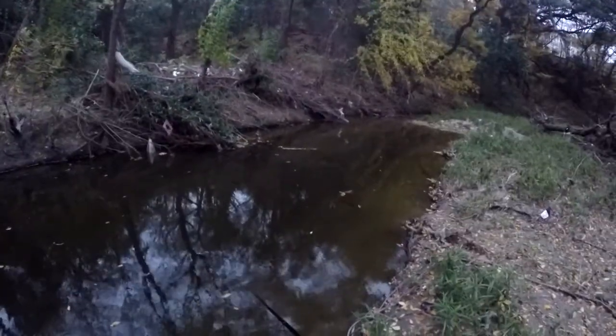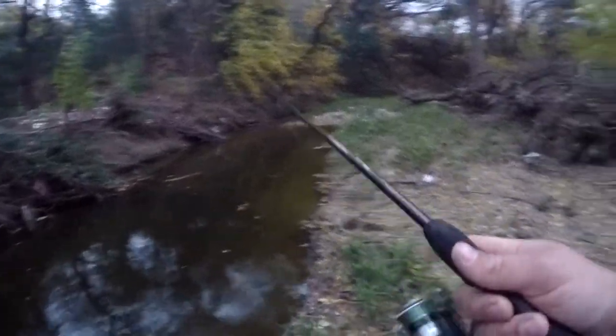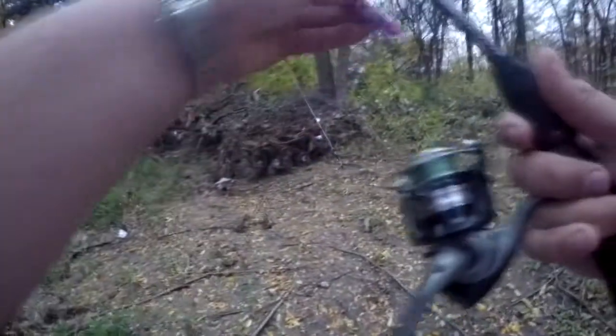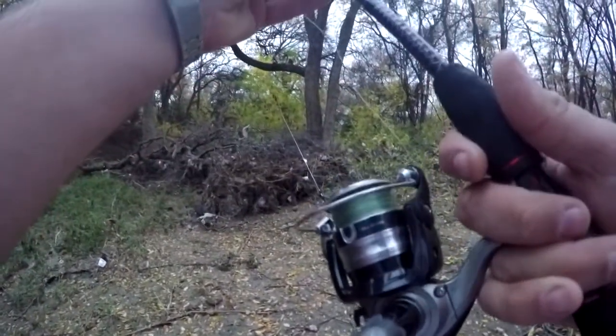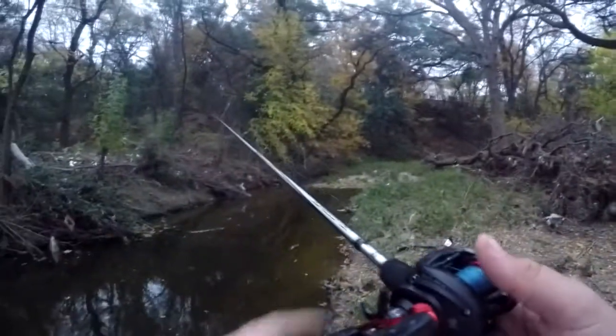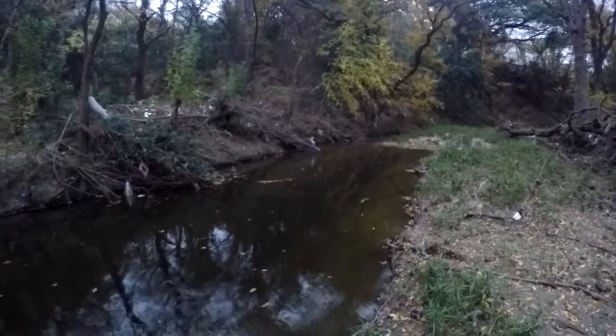There we go. Come on. There's a handful of bass right there, but they're interested, but they're not going after it. So I'm gonna switch up to that other one. This is actually a brand new rod right here. I have not caught a fish on it yet. I've used it a couple of times, but I've been getting skunked lately. That's why I wanted to come to this spot.